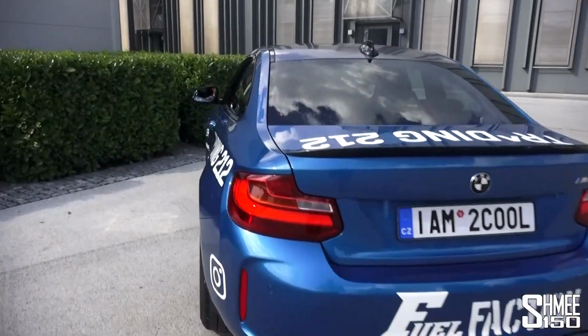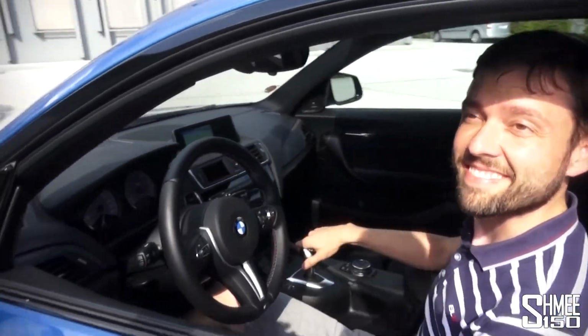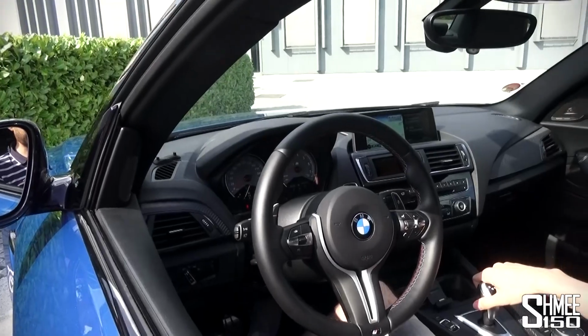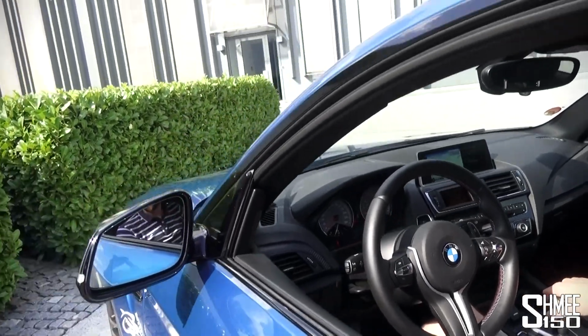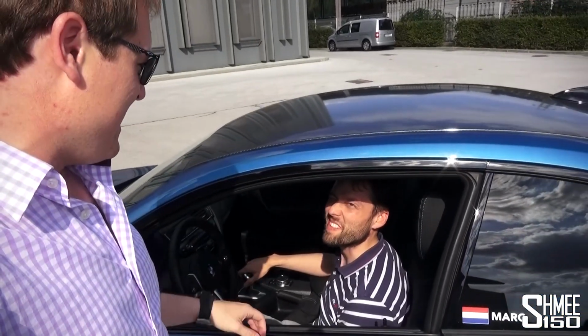Okay then, well, this is a whole lot louder than it was before, and the crackles it makes, the sort of backfires are awesome. Sounds absolutely stunning. Proper noise, and this is the early stages. It's going to get even better when it's been driven. And it's going to get blue.